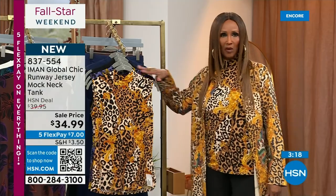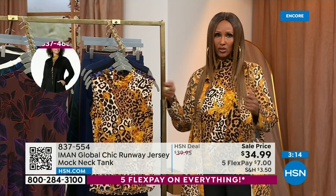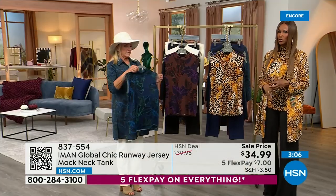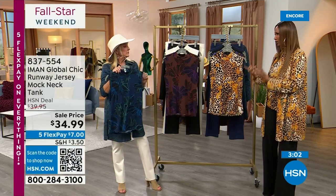But what I love about it is the mock neck. It has no zippers or buttons, so that's how great the fabric is and how stretchy. You just put it over your head and it's done. But what's so great about it is that it will work under blazers, coats, sweaters, denims. And that's what's so lovely about it.